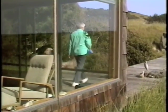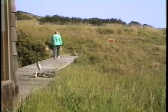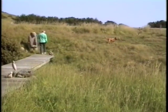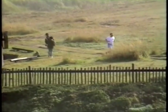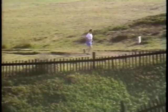What we said was we will allow each person to own an acre, but they will cluster their houses on pieces of land that are butted up against each other. And this left vast areas of commons that are open for the use of everybody in the community.